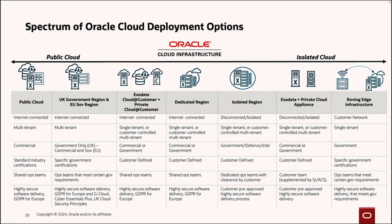So you can see from the table on the screen here, as you move from the left to the right, you're going to be utilizing more isolated services, meaning more locked down to your environment and adhering to more specific requirements. Versus way over here on the left, you have public cloud, which is going to be almost entirely Oracle managed, commercial, multi-tenant, globally accessible, talking about all those regions that Jason went over earlier on in the slide. Whereas if you go all the way to the other end of the spectrum, right, something like Roving Edge within your own customer network meets very specific government requirements. Then you have things like Exadata and private cloud appliances, more single tenant, customer controlled, and isolated.